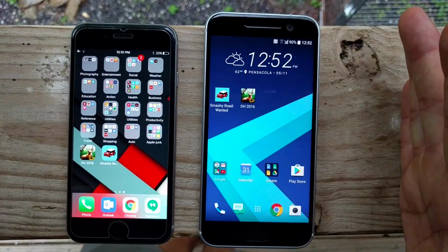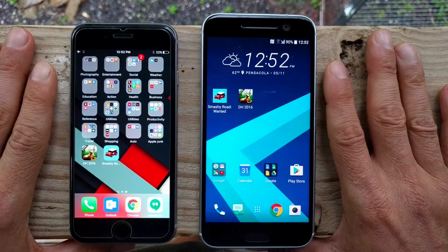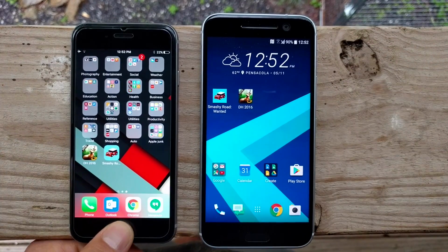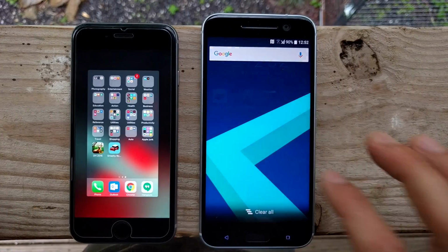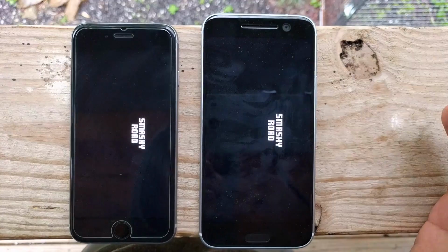Both phones do feel smooth and fast in your hand. I would definitely give the edge to the iPhone in terms of opening apps and speed of the phone. If you look at these side-by-side tests here, we'll show you guys that I don't have anything running in the background. We'll close all the running apps here on the HTC, and we'll go ahead and launch 2 games, and we'll look at the side-by-side speed tests here, both of these.